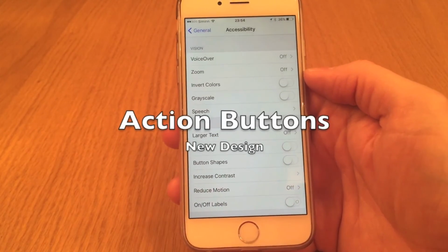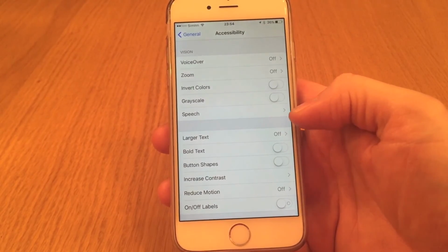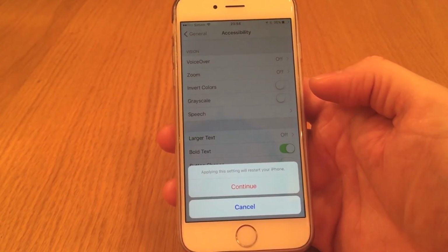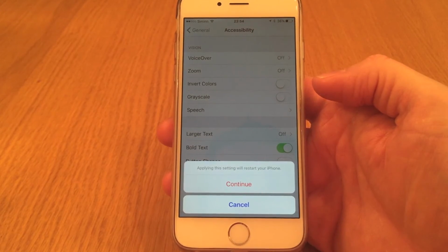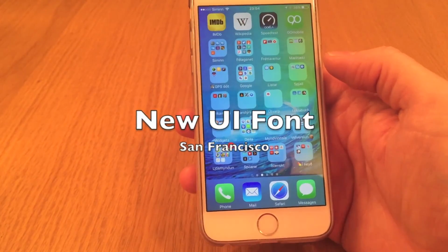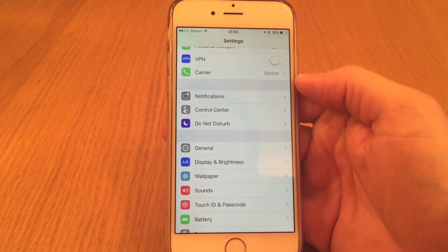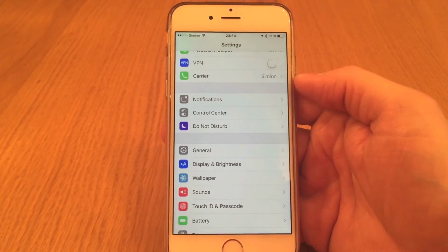We have a new design for the action buttons when, for instance, changing to bold text. The action buttons are more oval than they were before. The whole UI has got a new font. The font is called San Francisco and can probably best be seen in the settings menu.